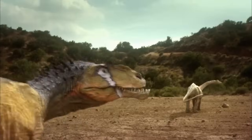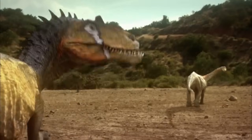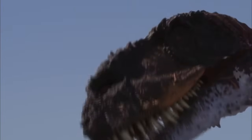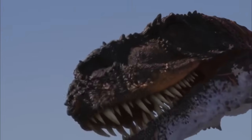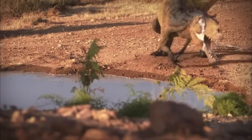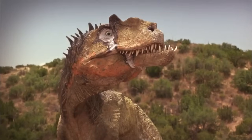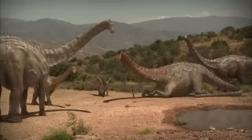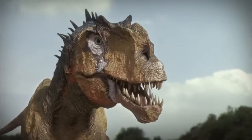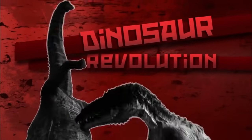When things seem to be going Allosaurus's way, life has a way of handing out a surprise. When two predators fight over the same real estate, the winners and losers may surprise everyone. When the revolution continues.